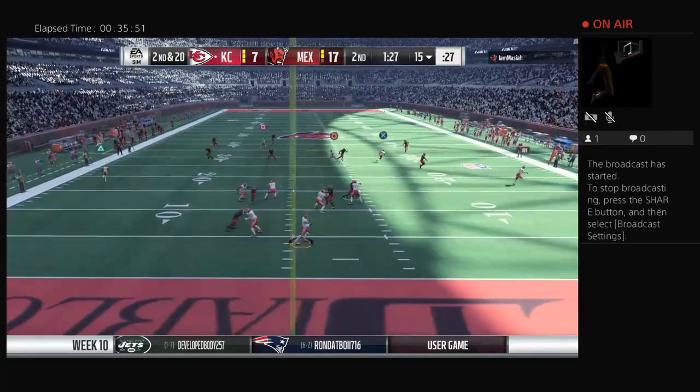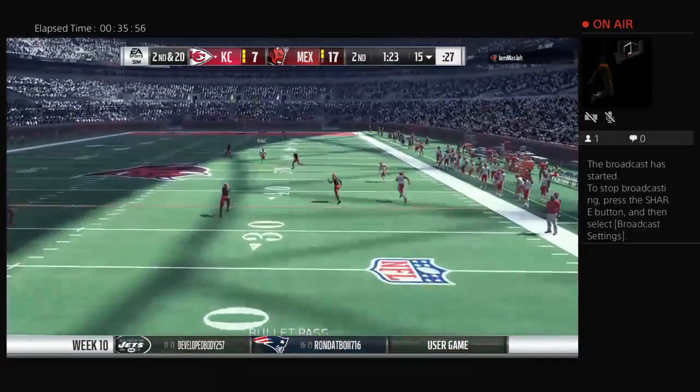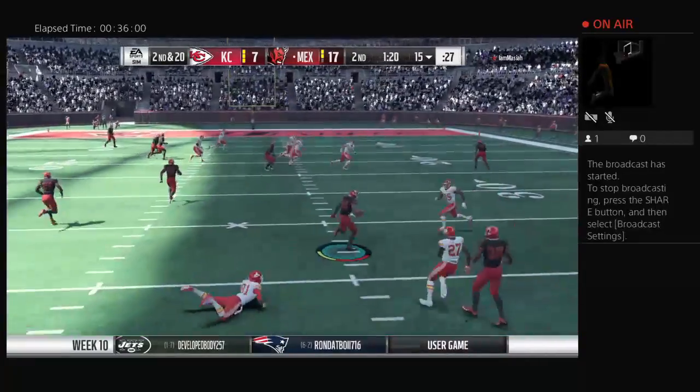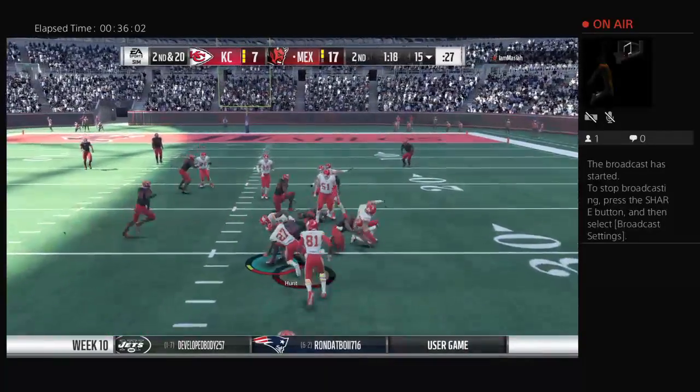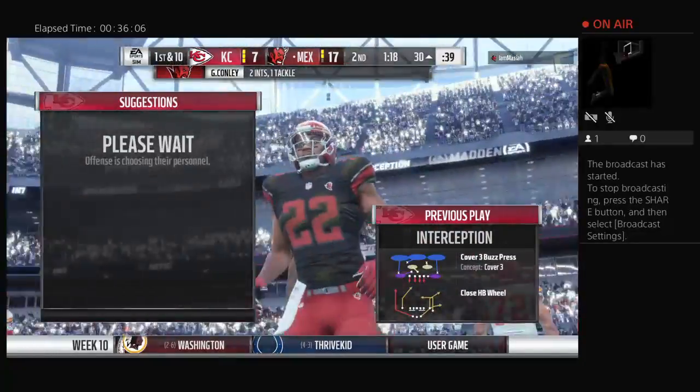Mahomes throwing on second down. Flush to his right. Now he's going to send this one deep. And my goodness, another interception. Picked off by Gary Conley. And he will return this one to the 30-yard line.